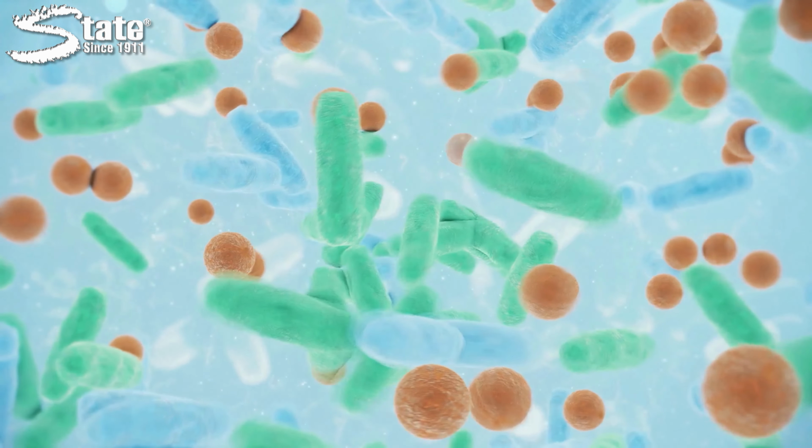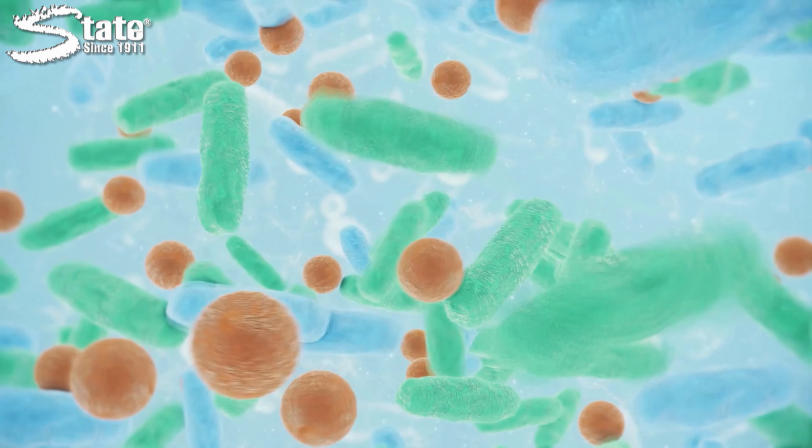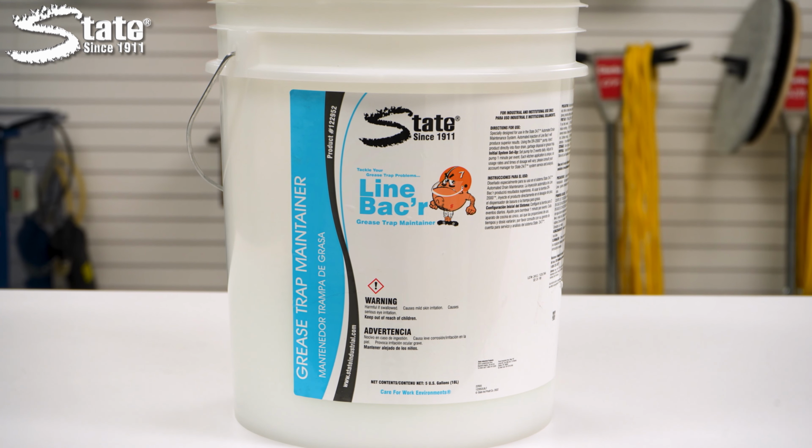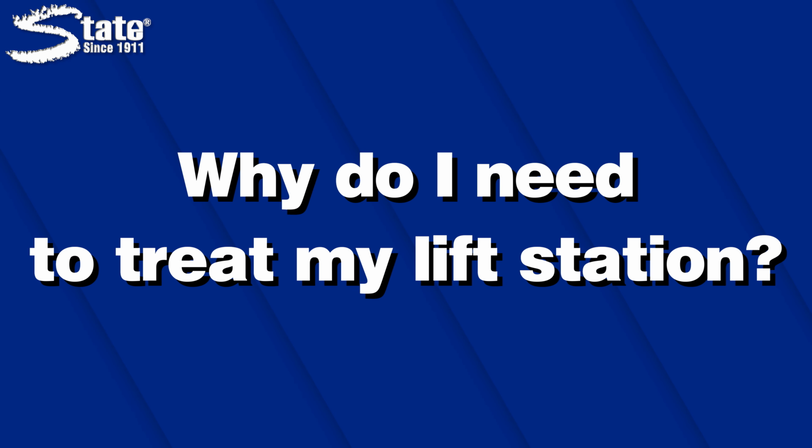If your lift station is suffering from more extreme fog buildup, you might want to look into a bacterial solution with enzymes that will help to break down fogs. A bacterial solution will digest fogs and grease caps and keep them from building up and causing you problems in the future. Why do I need to treat my lift station?